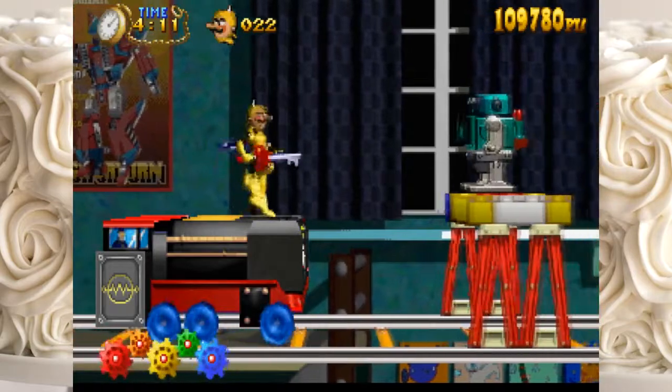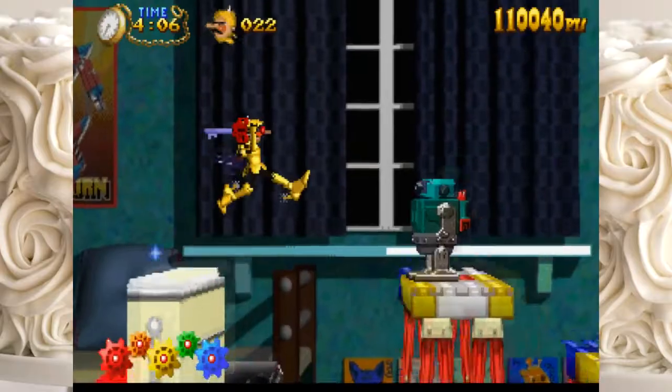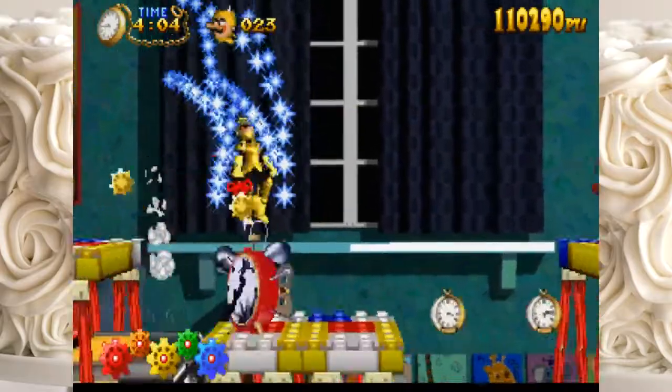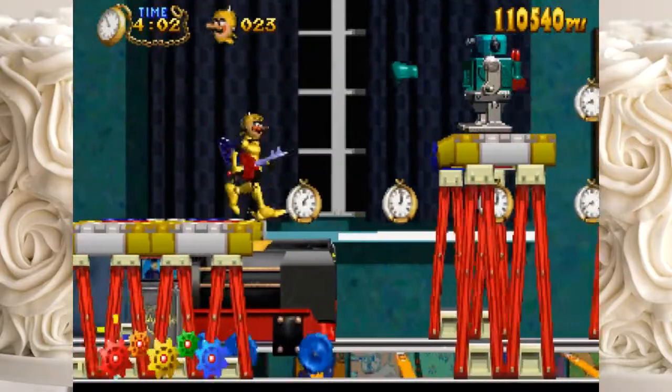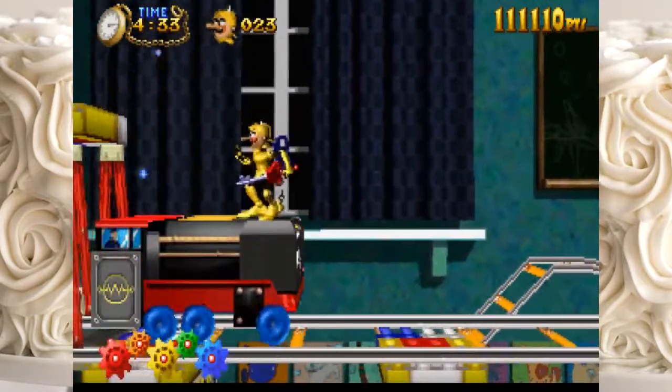Now you notice that there isn't an effect around Pepper Cho. That's because, as we said before, this game runs at 60 frames a second, and I'm recording at 30, so I'm not getting the frames that actually have the special effect. There we go.